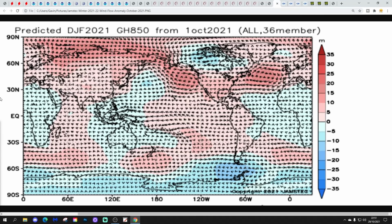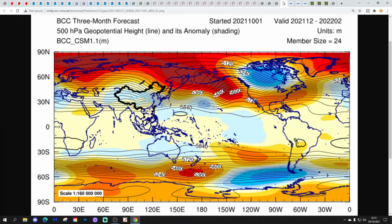The overall wind direction, always a little bit difficult to make these out, but in terms of the 850 geopotential height anomaly, it shows that we have some lower pressure up here, higher pressure through there, and we're bringing in westerly winds. It's a westerly Atlantic-driven winter.